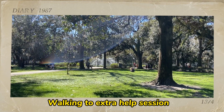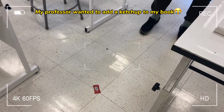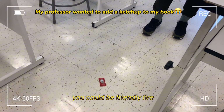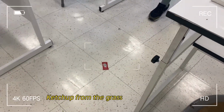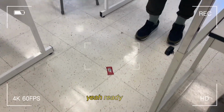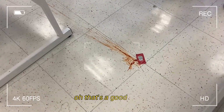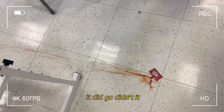Wow, look at the lens, the phone camera thing. Catch in the eye. It's like you can be friendly fire. Ketchup in the grass, you know. Okay. Yeah, ready. Okay. Oh, that's a good one. Oh, did go, didn't it? Yeah, they really go far. Wow, okay, you were lucky.